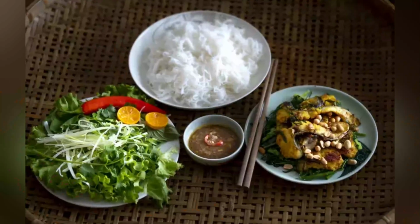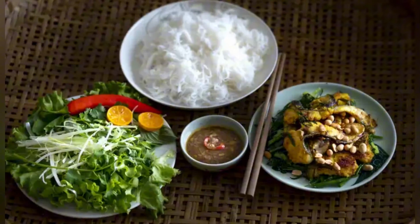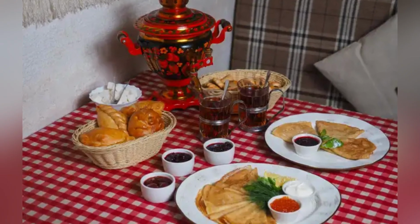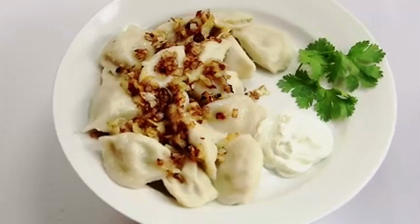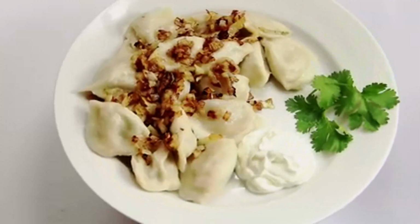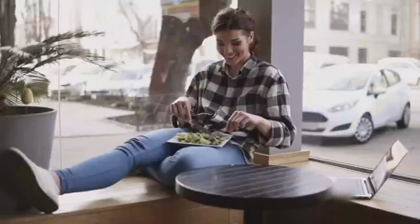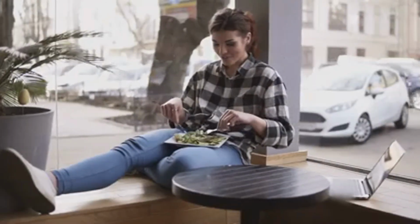But the biggest difference? Portion sizes. In the US or Vietnam, a meal is usually just enough to fill you up. In Russia, oh my goodness, they bring out gigantic plates. Once I ordered pelmeni, small meat-filled dumplings, thinking they'd be like Vietnamese dumplings. But they served me a huge bowl full. I was so stuffed I could barely stand.